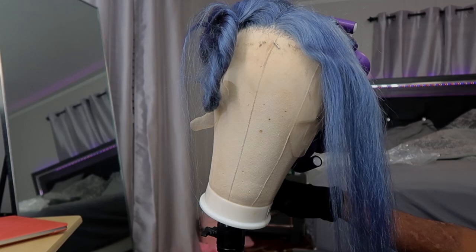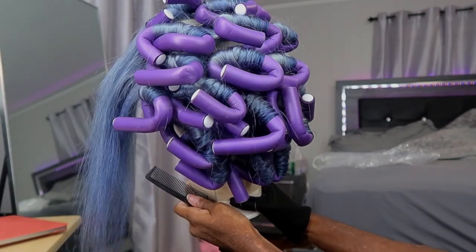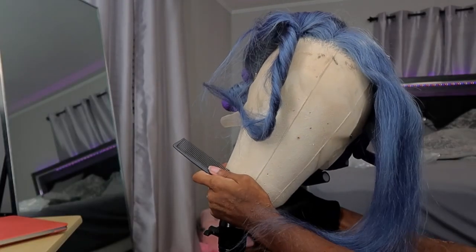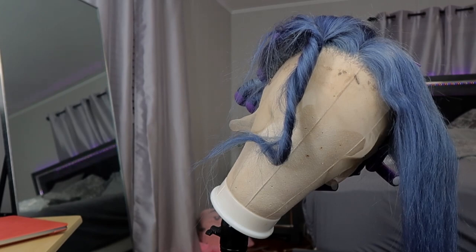All right, y'all, we done made it to the front. So this is what the back looking like. We're all neatly and nicely flexi rodded up. So yeah, now we're gonna do the frontal. Probably gonna take about 5 or 6 more flexi rods to do the front, and we'll be done. And then I will see y'all for the install.